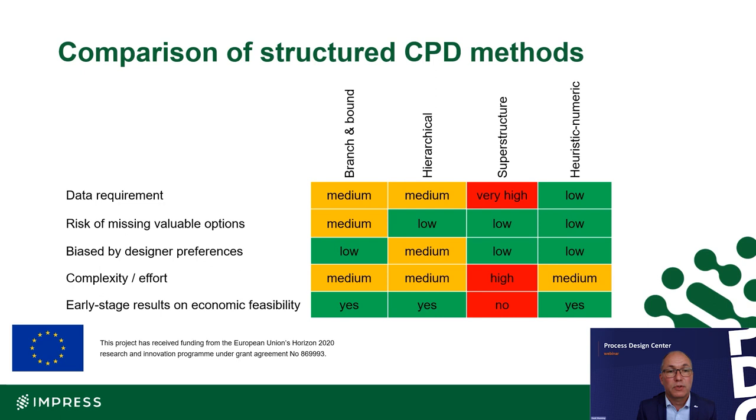If you compare the different CPD methods, they all have their strengths and weaknesses. The amount of data required is particularly high for superstructures, where models are needed for all alternatives embedded in it. However, with simpler methods, there is the risk of missing valuable options and that designer preferences prevail. On the other hand, with more complex methods, the complexity and effort needed increase. Finally, the methods differ in options to create early stage results. At PDC, we prefer the heuristic numeric method because it provides a good compromise of all these design aspects.